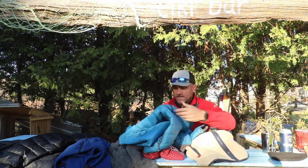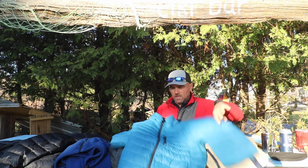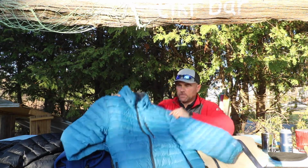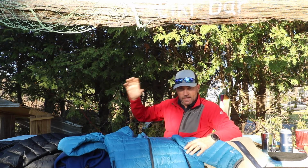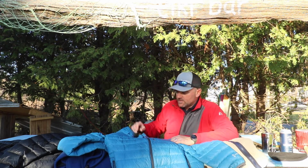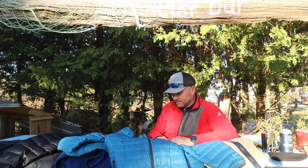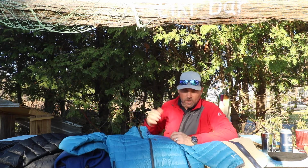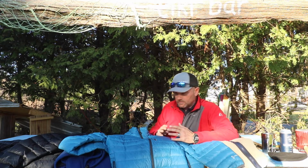I have another down jacket. I got this one quite a few years ago, and this is a down jacket, super simple, not just a generic sort of brand name. It's not one of the big brand names that you see out there, because it was online. They had a sale. It was really pretty cheap, like 35 bucks or 40 bucks or something like that for a down jacket. I thought, okay, you know what, I'll give it a shot to see kind of how it is.